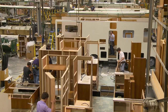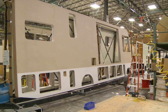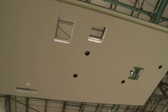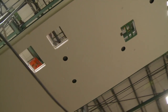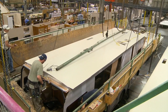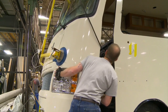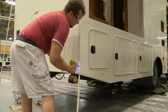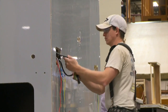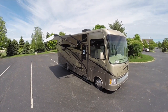Once the cabinets and other interior components are in place, it's time to move the unit to the next station where the sidewalls are put on. With the sidewalls attached, the next step is to get the roof installed and secured. With that step done, it's time to mate the main body with that sleek one-piece nose cap. From here, all the finishing touches get done along with a final inspection, and this Alante is off to another anxiously awaiting customer.